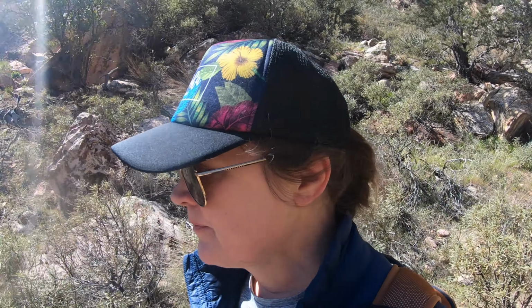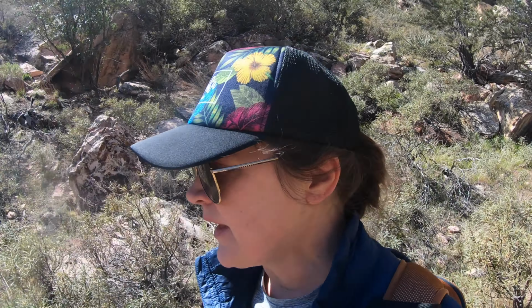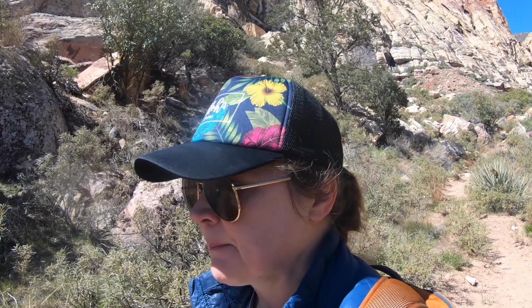I mentioned earlier that I'm doing this at the beginning of April, and you know, in April here in Vegas, things start to warm up, but it's been an unusually cold winter and early spring, and right now it's probably in the low 50s. But with this hike, I could have used a little bit of a lighter jacket. This one's probably a little too much for a puffer jacket. I can feel the sweat dripping down my back.